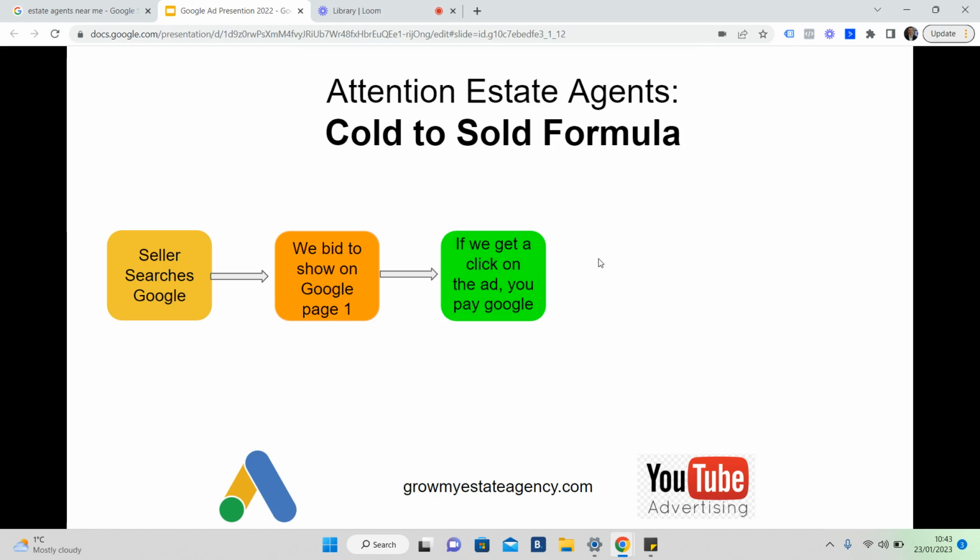If we win this click in the auction, so if someone clicked on one of those ads, we'd have to pay Google. What you pay can go from a penny right through to a maximum bid of 50 pence or a pound, or maybe £2 if you're feeling brave. It doesn't mean that you want to spend £2 or 50 pence per click. It's what we call a maximum click. Some clicks will cost you less, some clicks will cost you the exact amount. But over a period of time, in that month, it will not spend more than what you've been budgeted for.